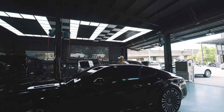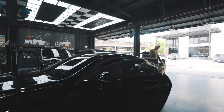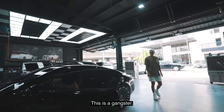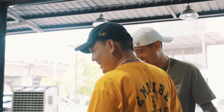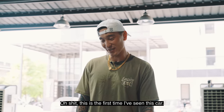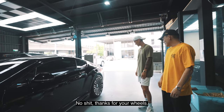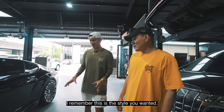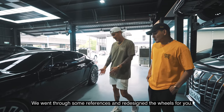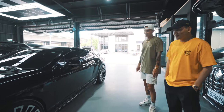That's kind of G. Oh, this is gang. Oh shit. This is my first time seeing this car. It's very handsome. Thank you for the ride. This ride, this is your style. I remember you gave me some reference. Then we'll help you design it again. Yes.